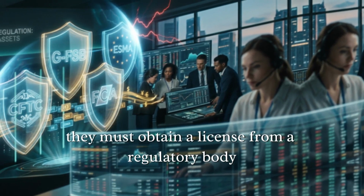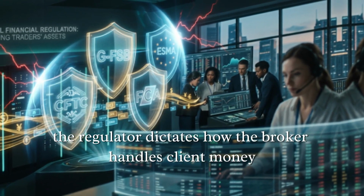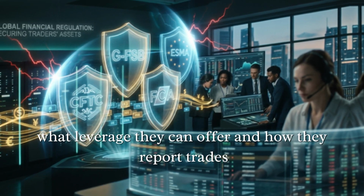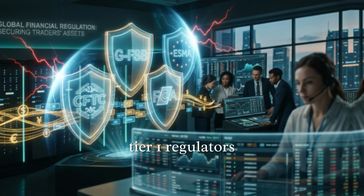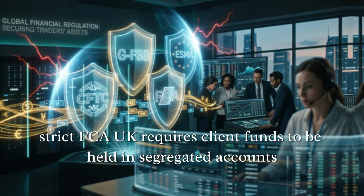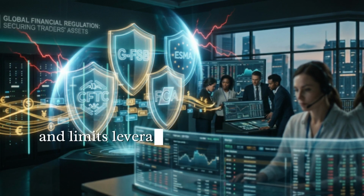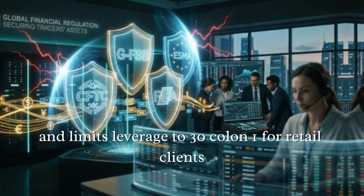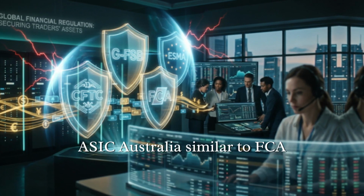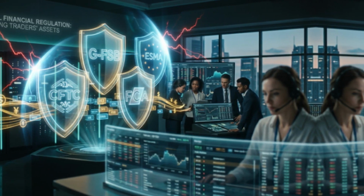A Forex broker cannot operate arbitrarily. They must obtain a license from a regulatory body. The regulator dictates how the broker handles client money, what leverage they can offer, and how they report trades. Tier 1 regulators: strict. FCA, UK: requires client funds to be held in segregated accounts, offers negative balance protection, and limits leverage to 30:1 for retail clients. ASIC, Australia: similar to FCA, though recent rule changes have tightened leverage restrictions.